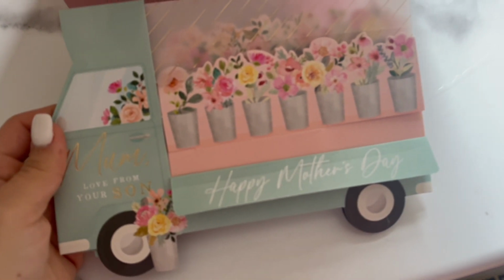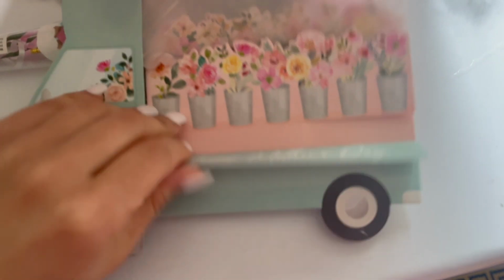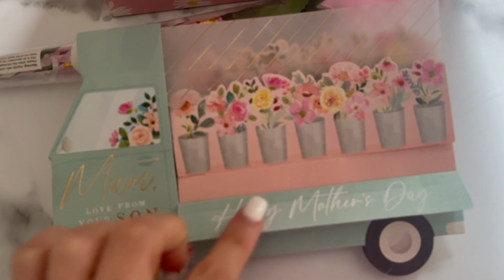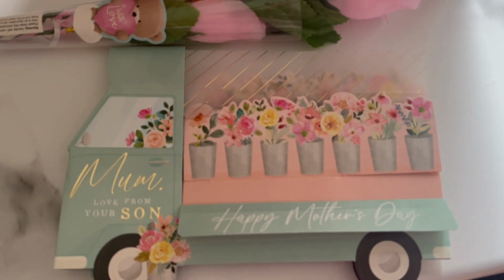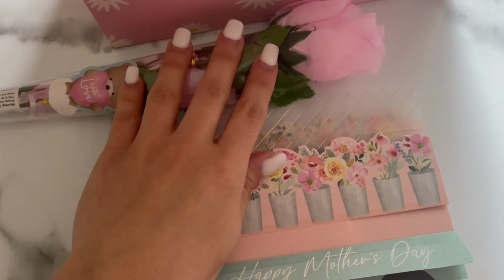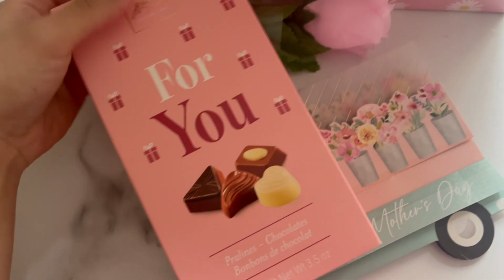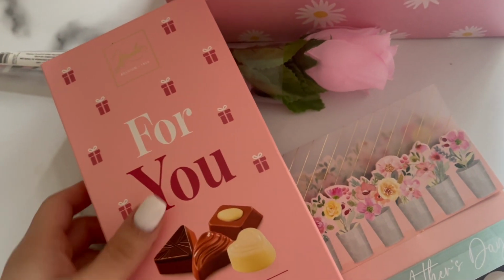And I've got a lovely little card, a Mother's Day card. How cute. I just love how this like 3D truck is with these nice little flowers, and it says Mum, love from your son, which is super cute. So yeah, I got these pink roses, a cute card, and then I also got some chocolates. So it says for you, and it's lovely nice little chocolates here.